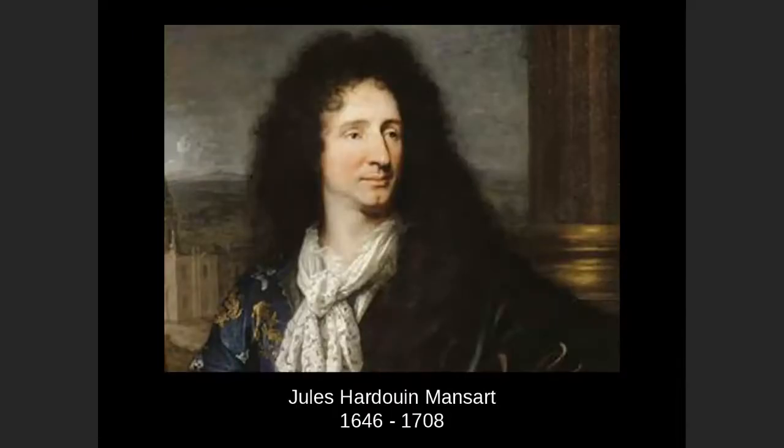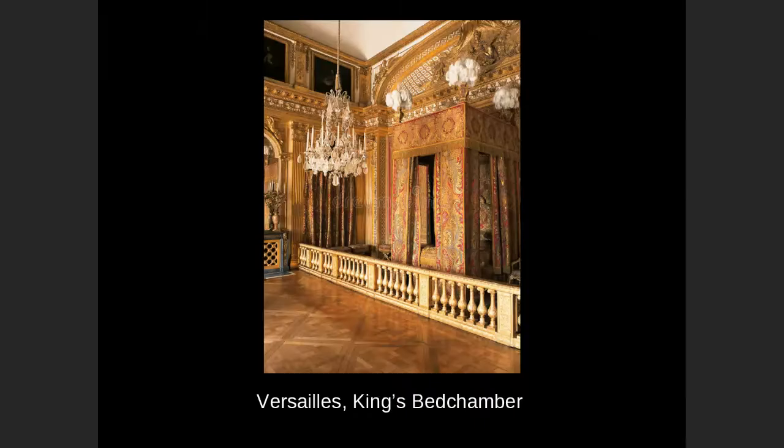Here's a view of Jules Hardouin Mansart. So he came a little later. He was the next generation after Louis Leveau and André Lenotre and the others that worked on the early parts of Versailles. Here's a view of his bedchamber, the one that gets added at the very end of Louis XIV's life. And you can see the extensive gilding that is included in here.